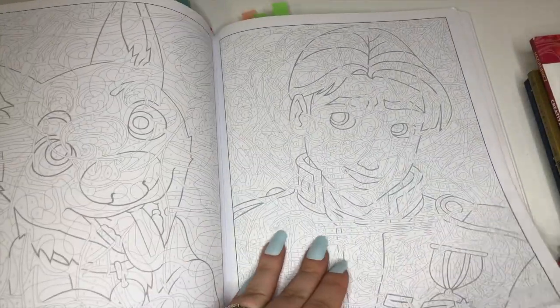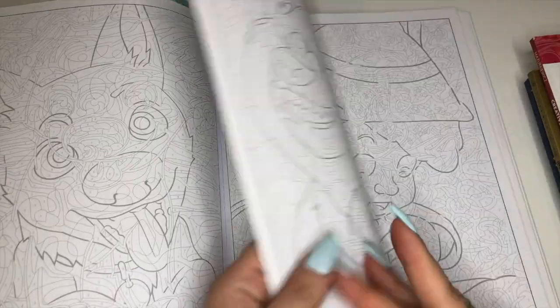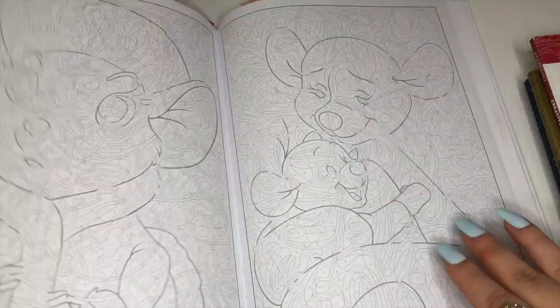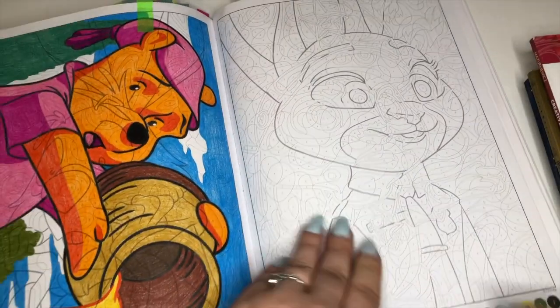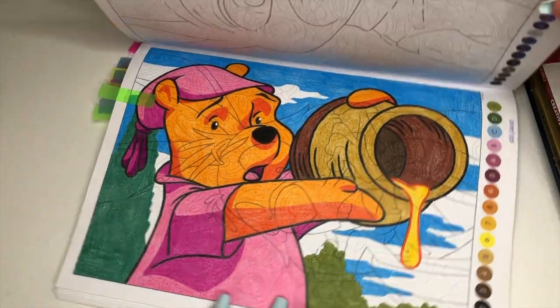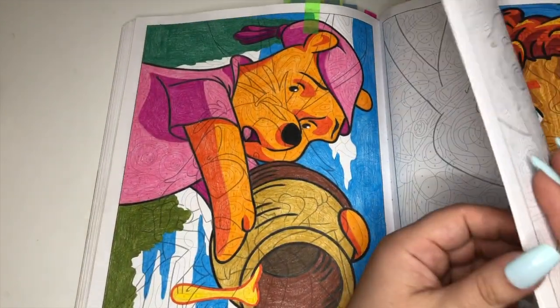Nothing in here. Nothing in here. Whee, where are they? Oh, I did another Winnie page. He's hungry. I feel you, Winnie. I feel you.